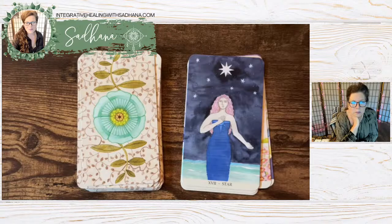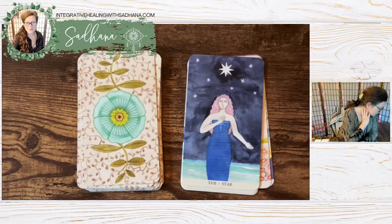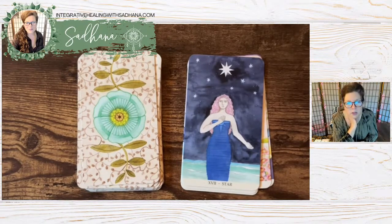Star. So one thing we don't see in this card is the water being... look, it appears as if she is in the water, and an interesting gesture, almost as if she is inviting you into the water. And we see an 8-pointed star with 7 other stars.